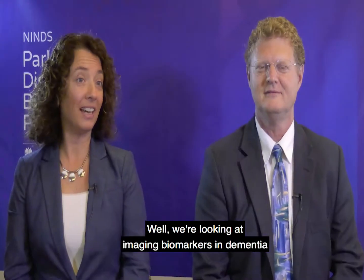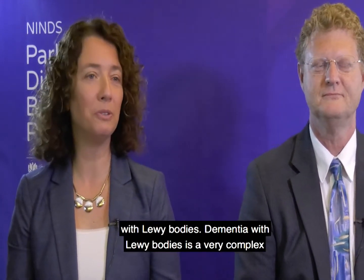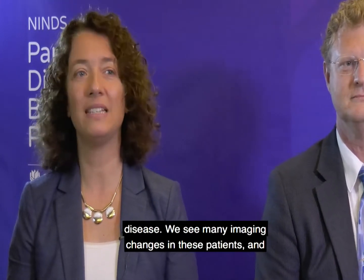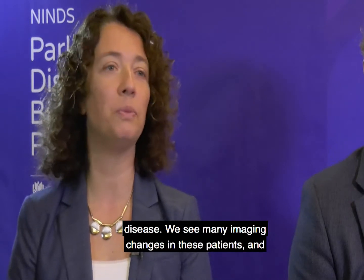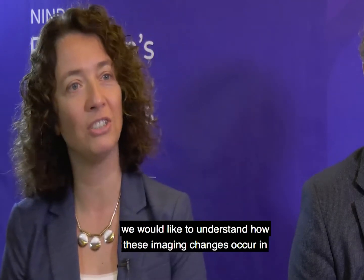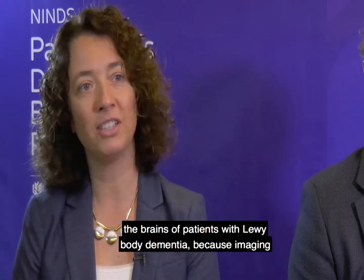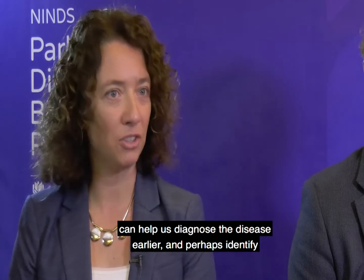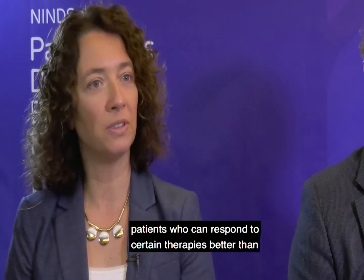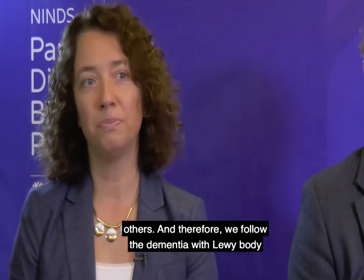Well, we are looking at imaging biomarkers in dementia with Lewy bodies. Dementia with Lewy bodies is a very complex disease. We see many imaging changes in these patients, and we would like to understand how these imaging changes occur in the brains of patients with Lewy body dementia, because imaging can help us diagnose the disease earlier and perhaps identify patients who can respond to certain therapies better than others, and therefore we follow dementia with Lewy body patients with imaging biomarkers.